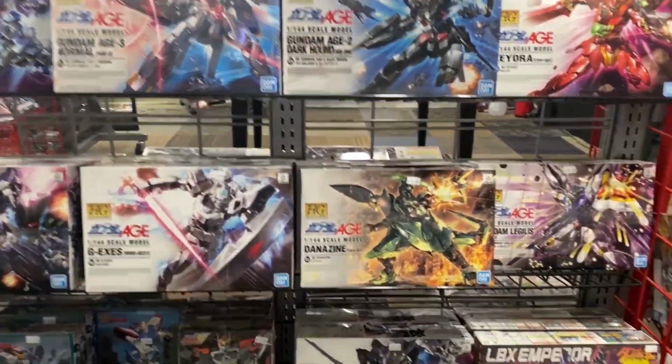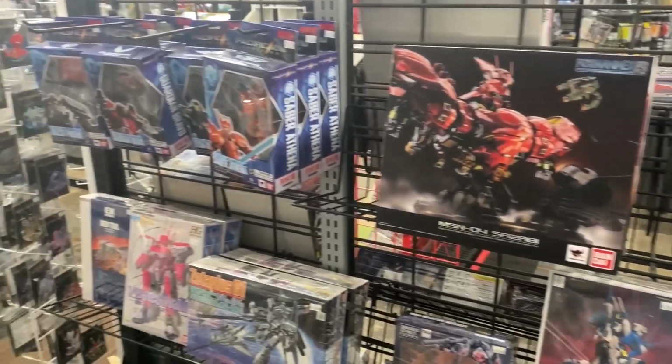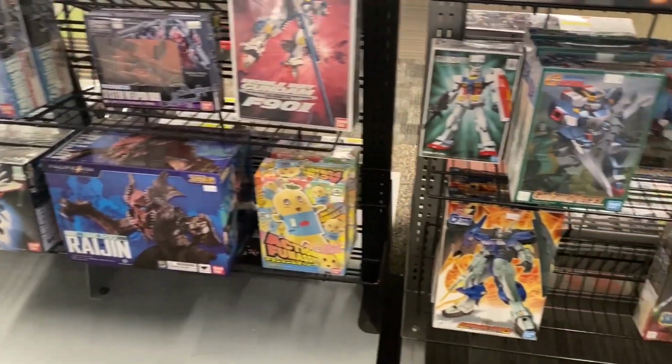These age kits are another one that's just something you don't see very often. It's pretty awesome that he has as big a selection as he does of age kits as well, if that's ever something that somebody's looking for.